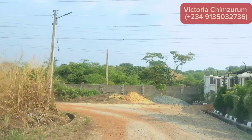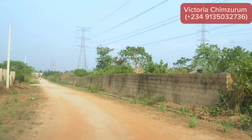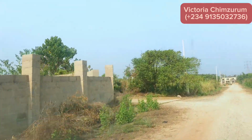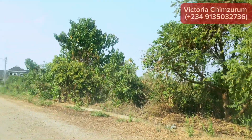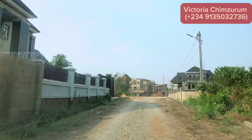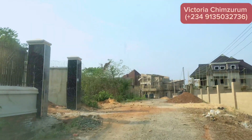So this is exciting news for you. All right, so like I said, there are only 2 plots left. If you're interested in these 2 plots, or one of them actually, you can call me. One is on the major road or the tiled road, the other is inside. Right, so you can call me. A lucky buyer can call me now on the number that is displayed on your screen. Let me help you secure that plot that you just saw now, that is selling for 28 million naira in this amazing estate.